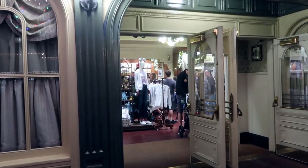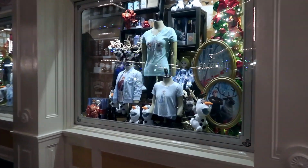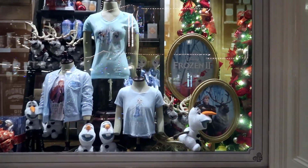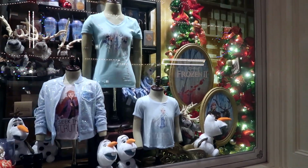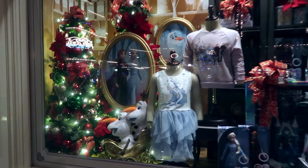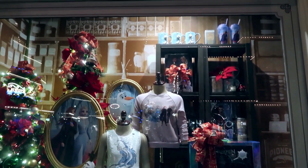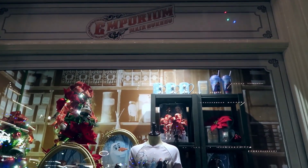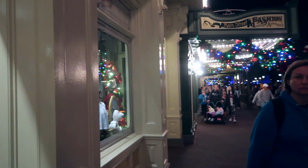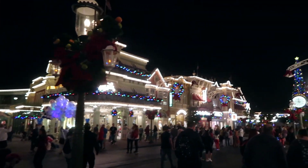While Kristen is still inside doing some shopping, I'm gonna do some window gazing. Oh, the Frozen window. Very cool display, love the trees. This is the Frozen Part 2 window. Not Frozen 2, just the second Frozen window, window Part 2. Again, this is the Emporium, the Main Street Emporium, which runs the whole length of the building. I mean, there's different names to these shops, but just like this side, the names don't mean too much anymore. It's more just one long building.